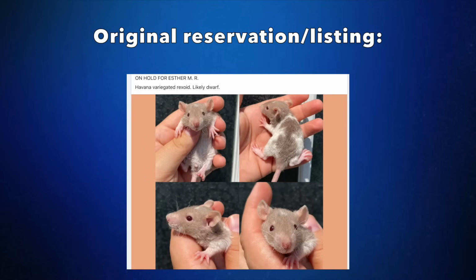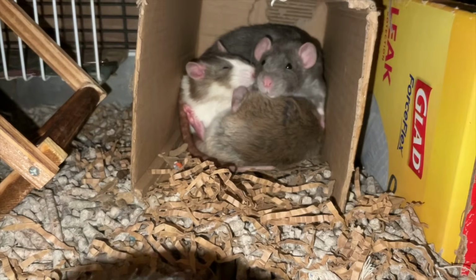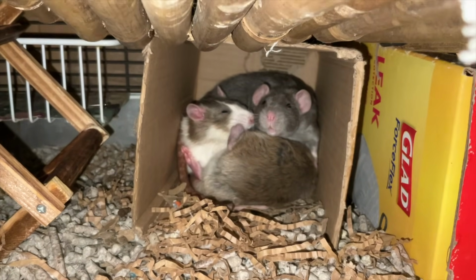I was originally only supposed to get 2 of them. And specifically, I was supposed to get 2 dwarfs. However, the breeder believed that she had 3 dwarfs available at the time, 3 dwarf females, that is. So it was definitely quite a while being on that kind of wait list. It wasn't even really a wait list.